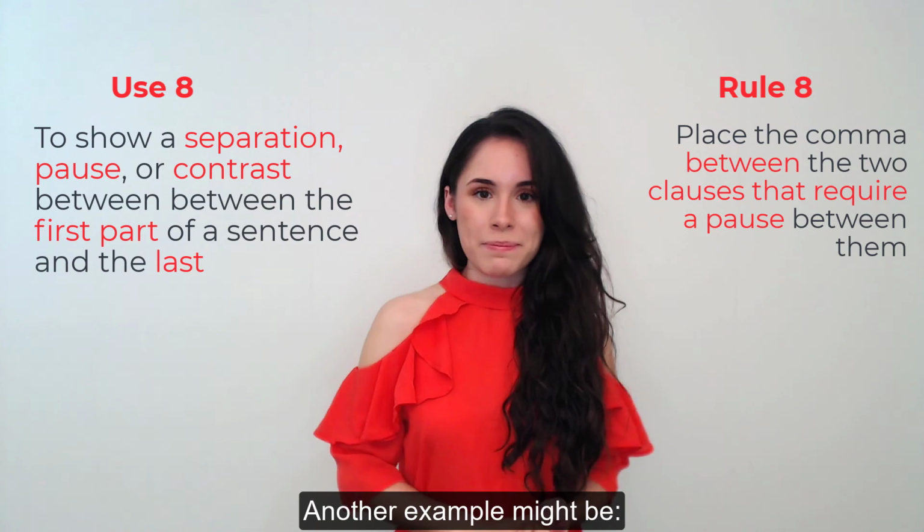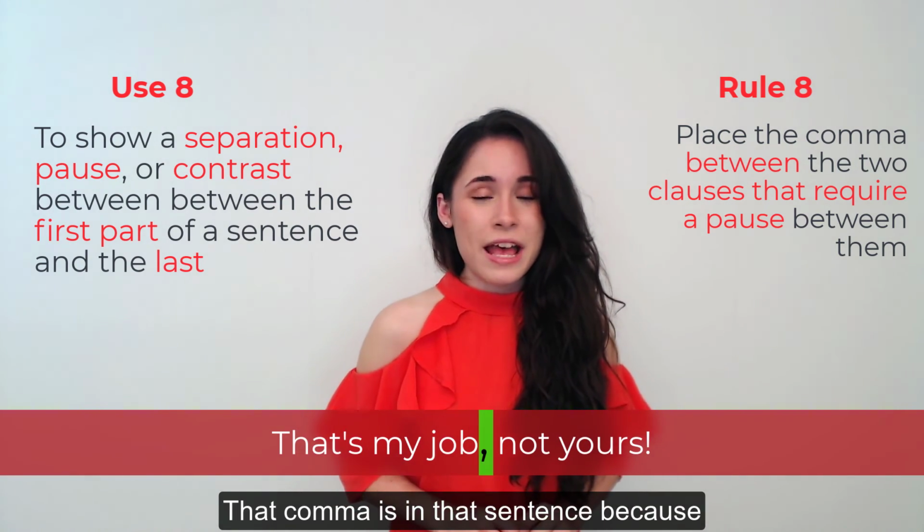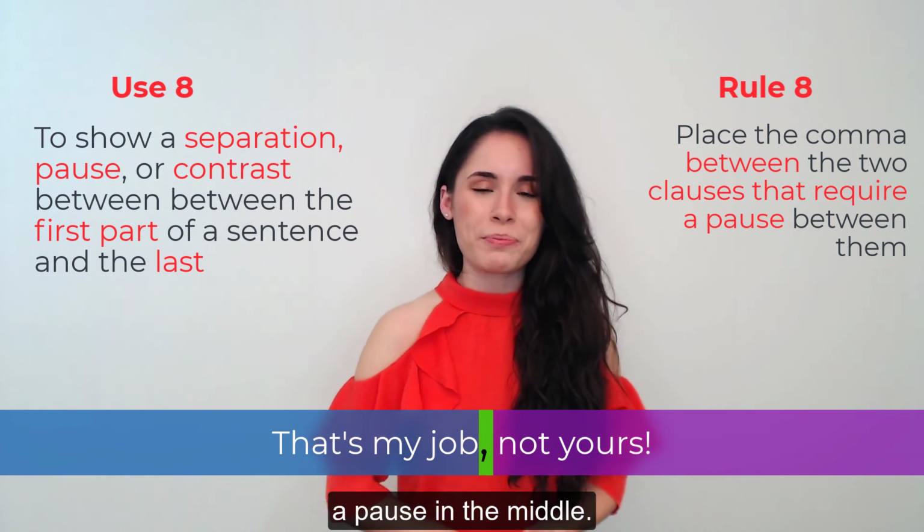Another example might be, "That's my job, not yours." That comma is in that sentence because we have two contrasting pieces. So we need to show a break or a pause in the middle.